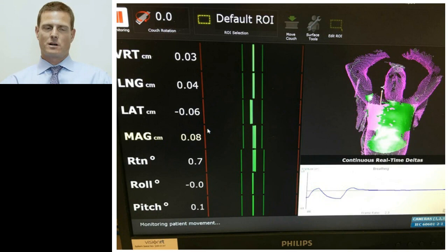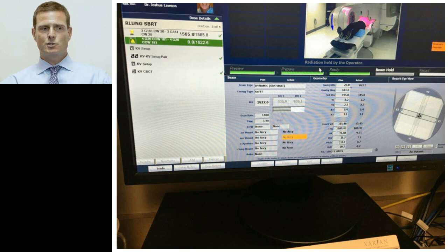He holds his breath, we beam on, you can see there in the upper left, it's two arcs without table kicks. Each one of them ends up being about 1,500 monitor units per arc. So at 1,400 monitor units per minute, it's a little over a minute. Most people can't make it through a whole arc on one breath hold. He didn't. He asked for a breath hold halfway through, so he would get halfway through an arc. We pause, give him a second to catch his breath, have another breath hold and go again. So he gets through the whole thing with four breath holds with continuous monitoring, and the whole thing took about 11 minutes. He thought it was way easier than surgery, not surprising.